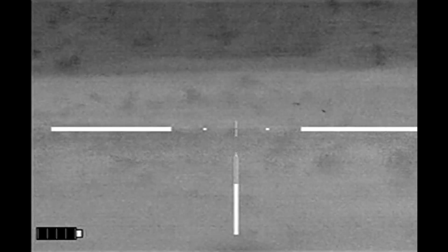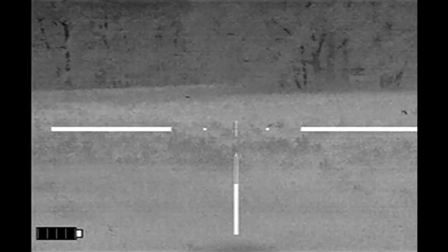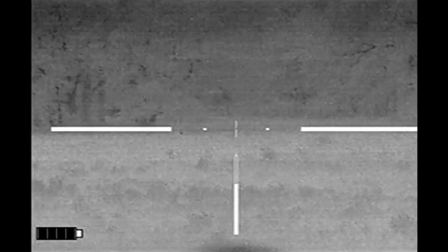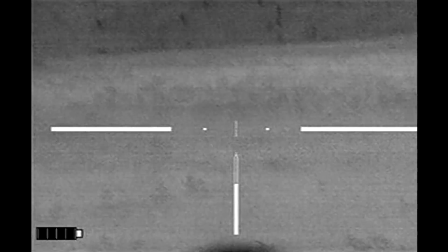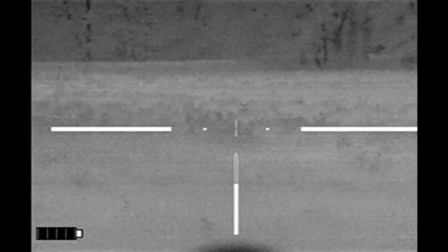Got him. Got him. Got him. Ooh, nice. Oh, that was a good hit. Oh, shoot. Oh, I got that one. I'm out of ammo. I hit that one. This magazine wasn't full. Got one here.